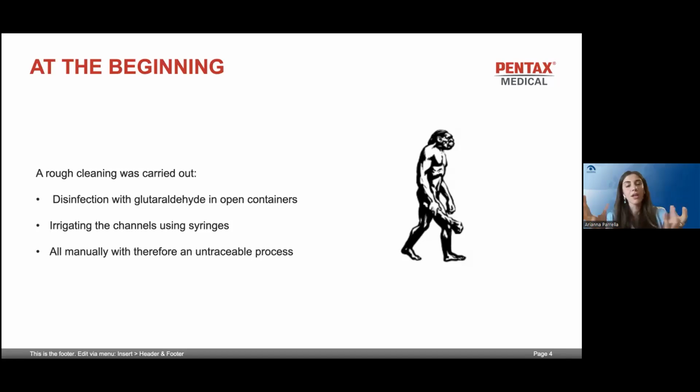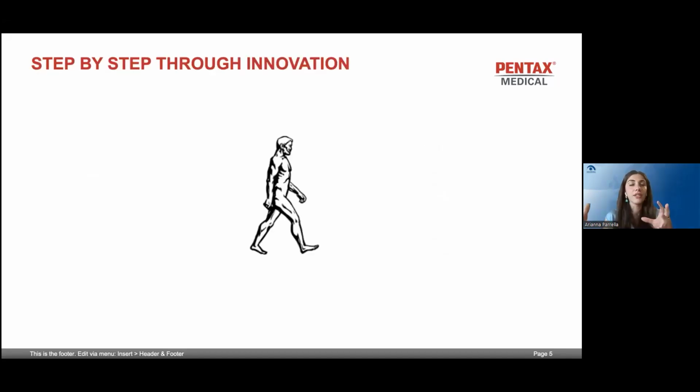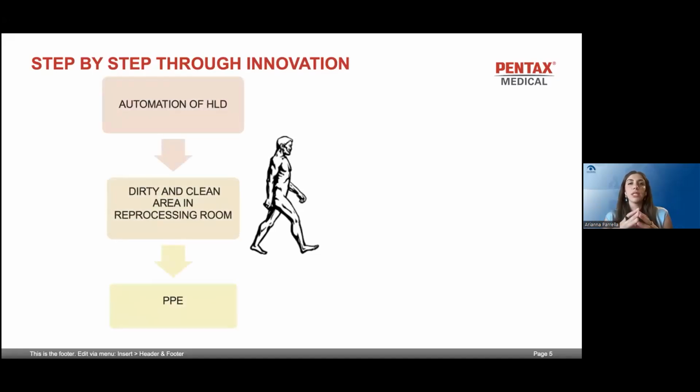So this was the reprocessing cycle. But then, step by step, through the years, there was an evolution. The first big innovation was the automation of the high-level disinfection. And thanks to that, we recognize the importance of creating dirty and clean pathways, dirty and clean areas in the reprocessing room, and also the importance of PPE. If you reprocess, you must wear gloves, high protection gowns, etc.